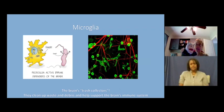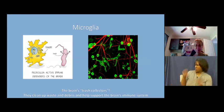And this is the last kind of glial cell. It's called a microglia. And they're kind of funny. Everybody says that microglia are like the garbage cans of the brain. Garbage can? Who puts garbage in their brain?